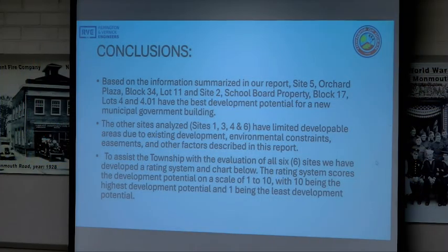Based on our evaluation, reviewing the 6 sites, what we did conclude was that the school board property had a very high development potential, as did the Orchard Plaza property. The other sites, which would be 1, 3, 4, and 6, had limited development potential with regards to some of the things that you'd have to overcome to develop on those sites that I've already talked about.